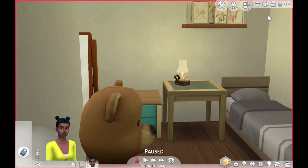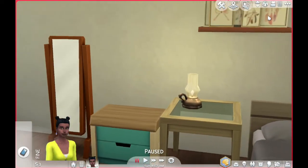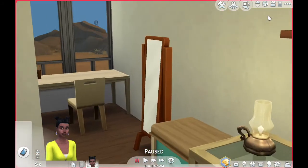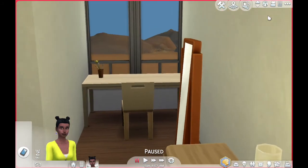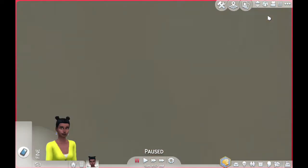And I do love that window seat in the master bedroom. The child's room I do feel like is a little bit of a flop. There's not much of a strong colour scheme, but it was just so difficult. I still think it's quite cute and the layout works really nicely.